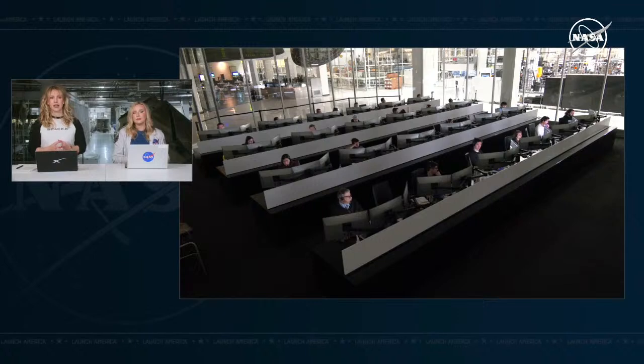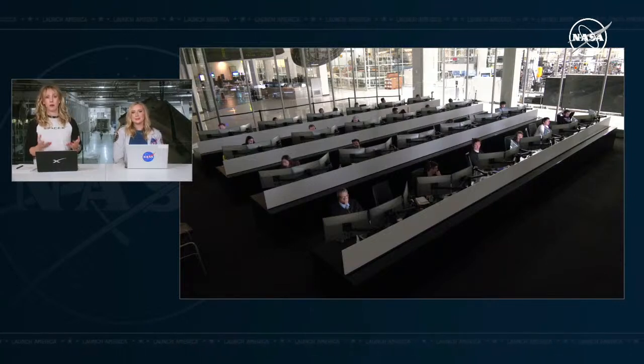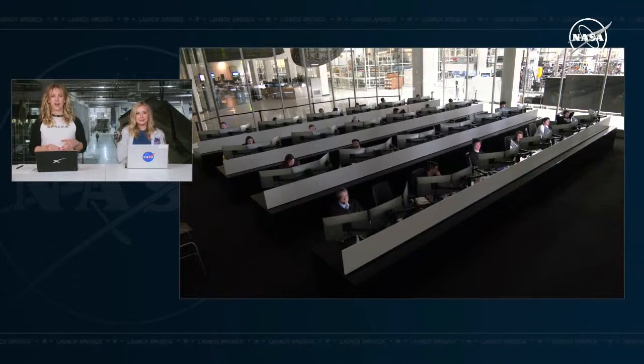Yeah, that deorbit burn, as we mentioned earlier, is what really commits the crew into their final landing site. As we mentioned before, we always have a primary and a backup location, and so if for some reason the weather would have turned unfavorable or the landing area wasn't clear, we would have been able to pivot to a different landing zone. But this deorbit burn is what really commits the crew into that final selection. So we are targeting the primary splashdown site just off the coast of Pensacola, Florida, off the Gulf Coast of Florida.